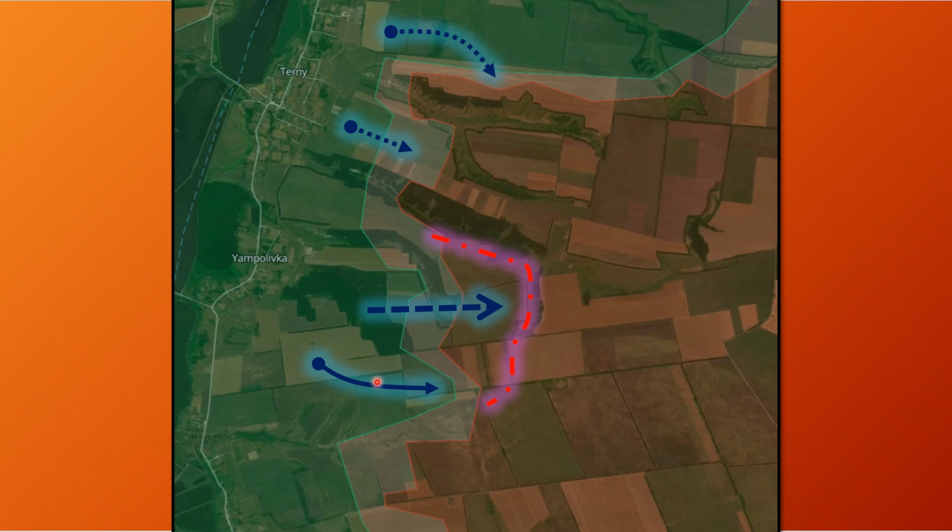And then we saw Ukraine make a big push here a week ago or so, and they liberated all of this territory, this important windbreak, and effectively pushed Russia away from this valley, denying the Russians any chance of pushing into the valley to reach Yampolivka.